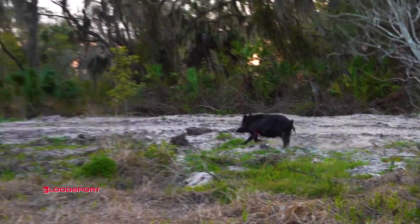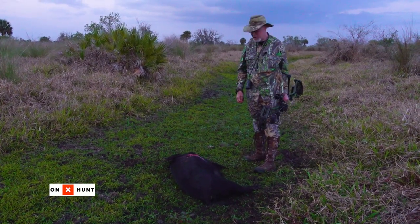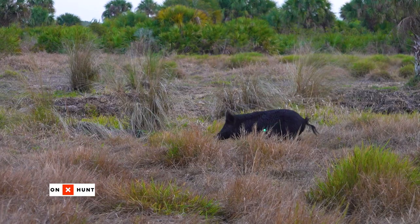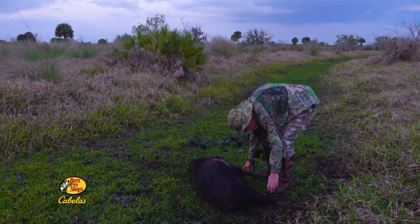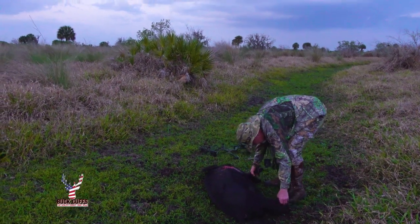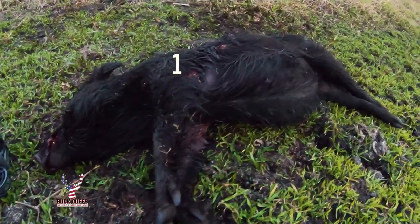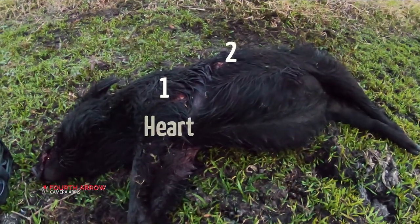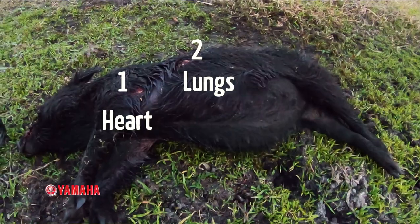I could see blood coming out, but I always want to finish a hog because I don't want to go in all that mess trailing one this close to dark. She came over here and I zipped one through. That's the second shot right there, the kill zone shot. Oh, yeah. First shot, second shot right here. Heart. Second shot I just put in there, getting both lungs.